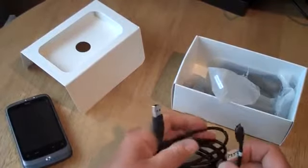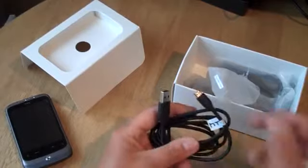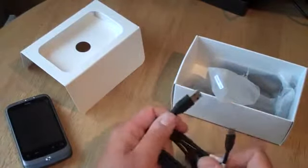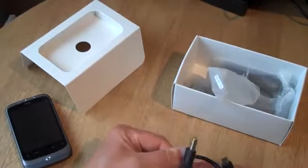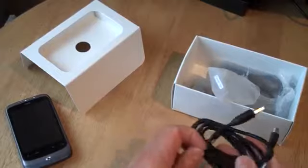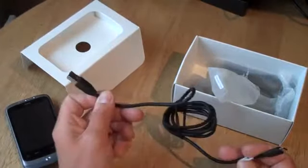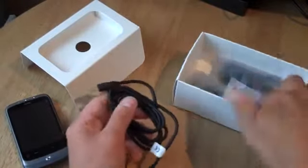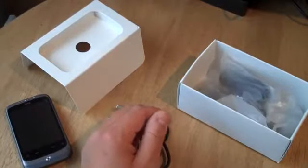It will synchronize your email and your calendar appointments and your contacts through the cloud, but you can also use Exchange and other methods. You can even use your Twitter contacts and their contact details, or Facebook rather, you use Facebook details. So that's the standard micro USB. PC goes in that end, phone goes in that end. But I wanted to show you something else here. I'll show you in the other pack.